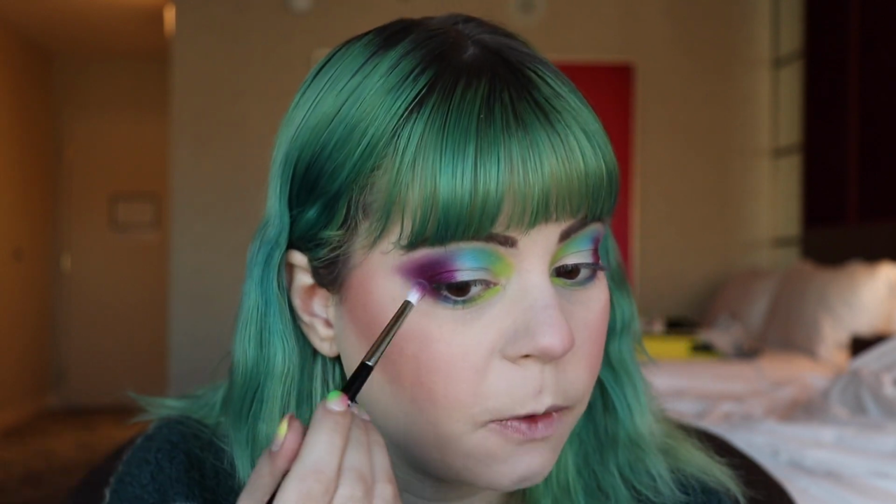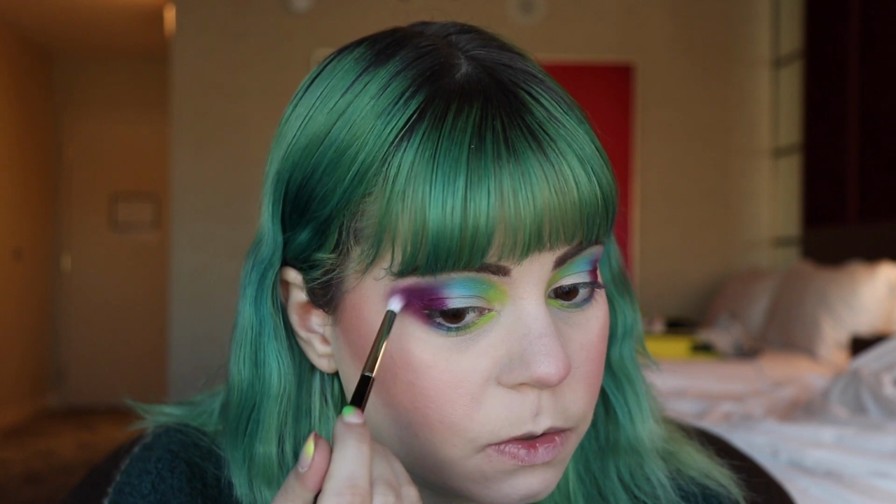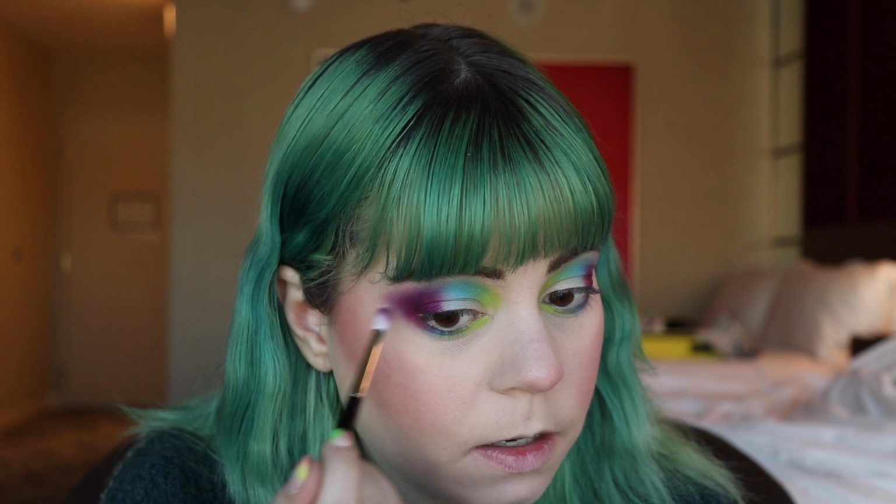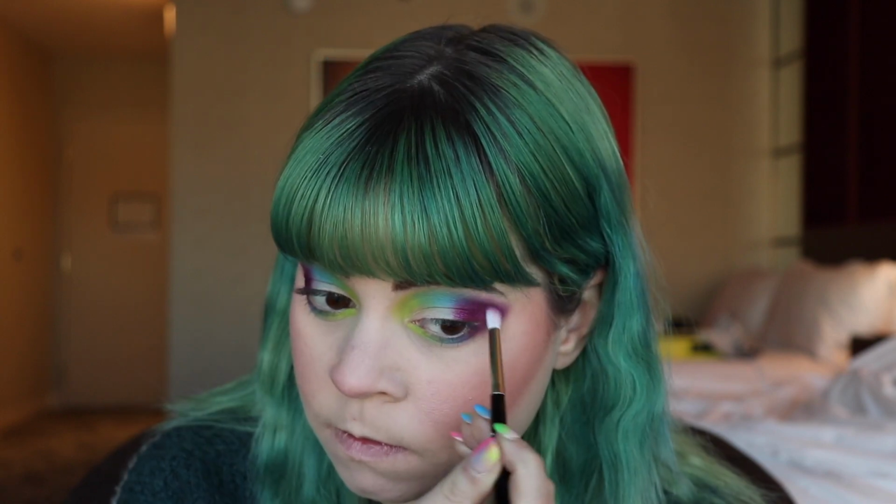I'm gonna go back in with the brush that I used the purple matte with and just make sure that I blend these two together here. And I'm going to wipe off my brush on my little white towel here. Hopefully the hotel won't be mad at me, but I feel like they're used to stuff being dirty, you know? And then I'm gonna move into the blue here.